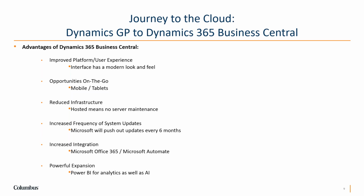Increased integration. So we talked about that integration with Office 365, which is getting big reviews. A lot of our customers are really liking that piece of it. It also integrates with Microsoft Automate or Flow. So if we have some more advanced workflows, it will integrate with that solution as well. And I think the powerful expansion on reporting, you know, there are canned BC reports. You'll have access to smart lists. You can do account schedules. And then Power BI just takes that analytics to the next level. So those were some of the top advantages to Business Central that I wanted to talk through.